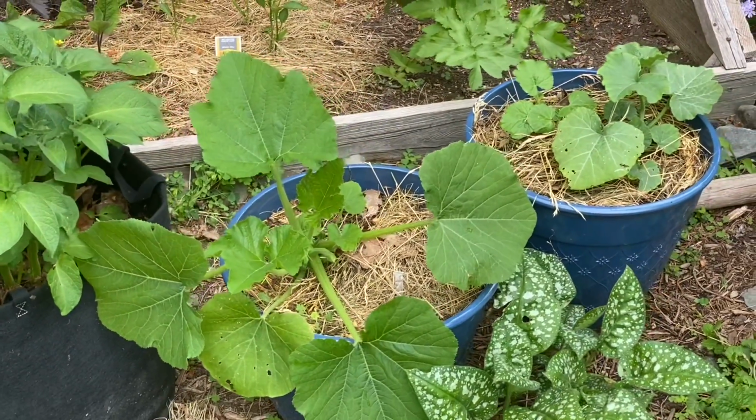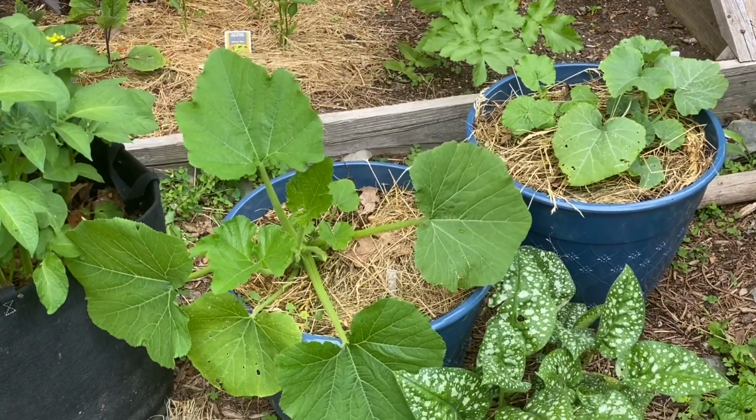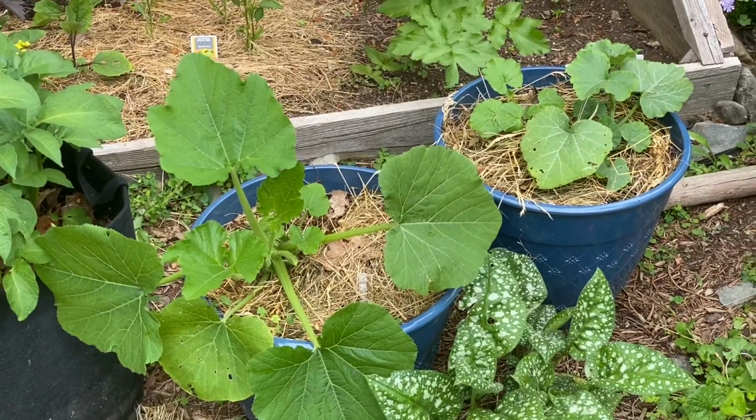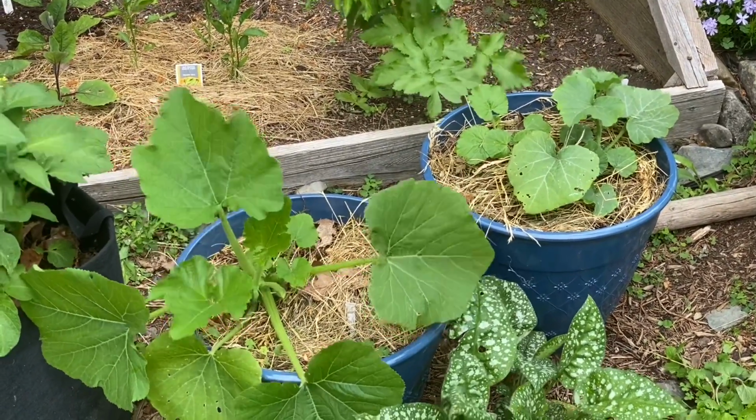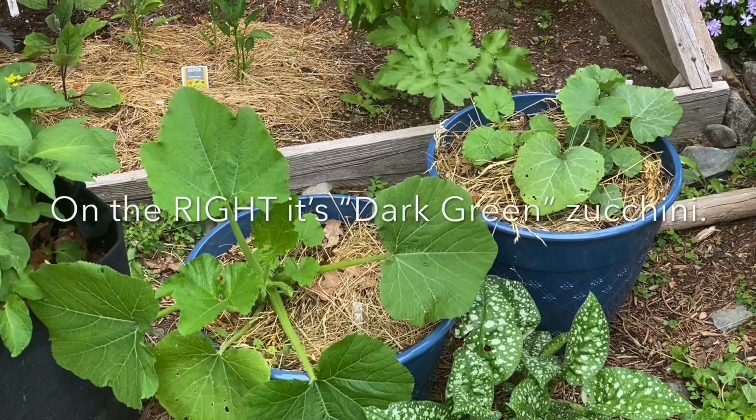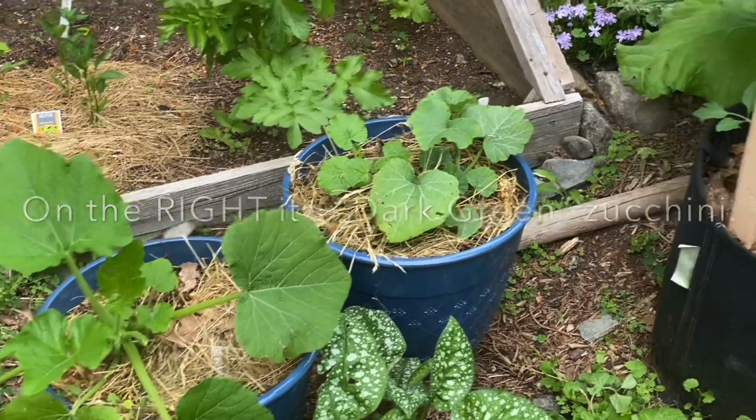The one on the left is an Italian Costata Romanesco, and on the right is a common variety of zucchini. They seem to do well in those pots in the sun.